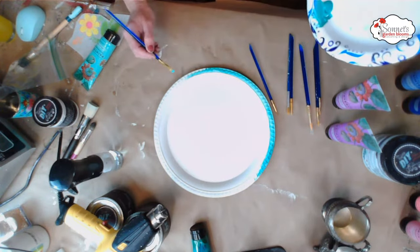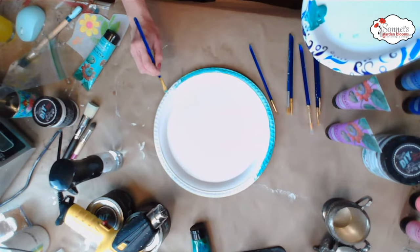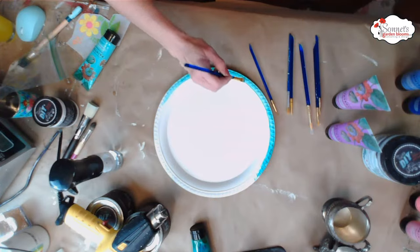I really like how it's going right into all those details. Okay, that I'm liking.